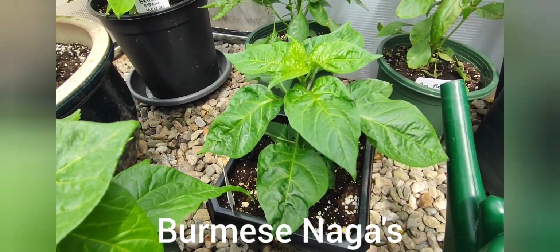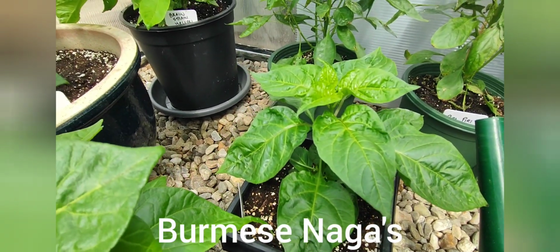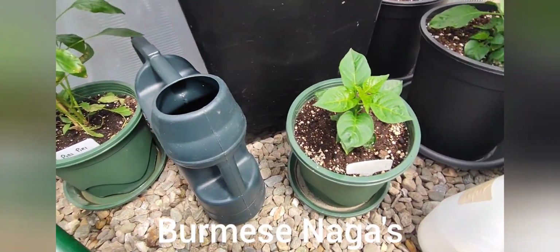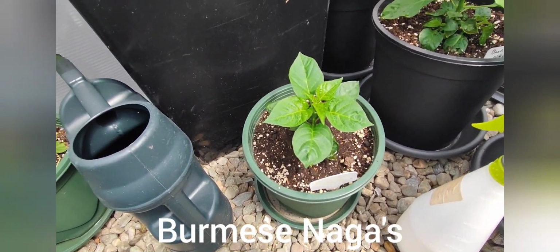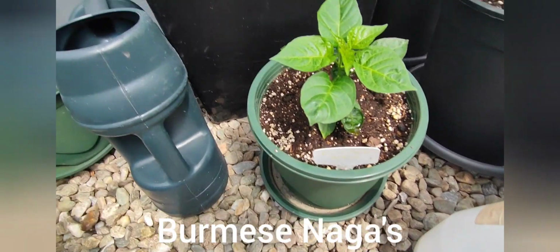So this guy's really coming on. Again, it's looking like it's starting to throw some pods, so I'm going to have to pick them off and let it get a bit bigger. However, this guy here doesn't seem to be coming on as much. Now he was potted up the same time as the other one we looked at there, but he's only really kind of half the size.